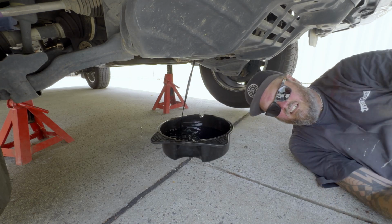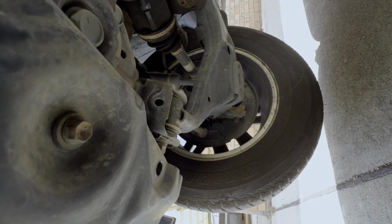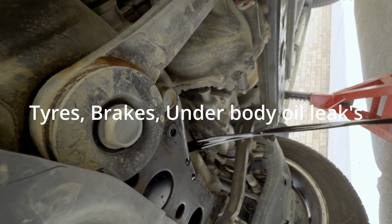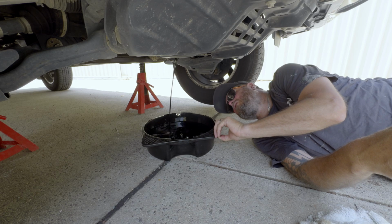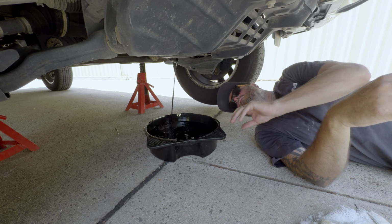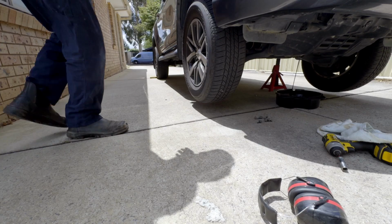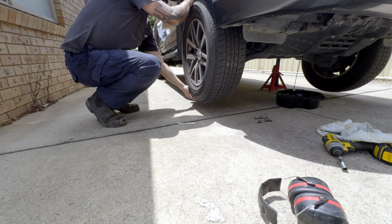While that drains, check out the drive shaft, those boots, the steer rack boot. There's the front diff. Probably not in focus, doesn't really matter. Also check the front wheels, which we will do now while it drains. Checking the steering play and up play.